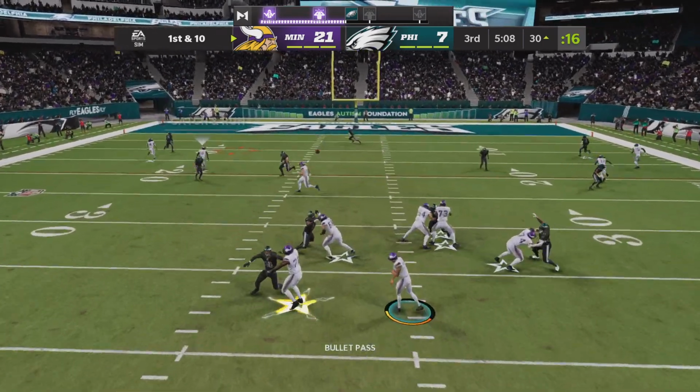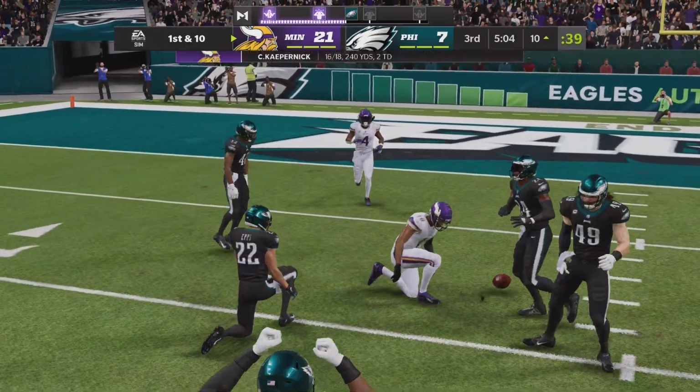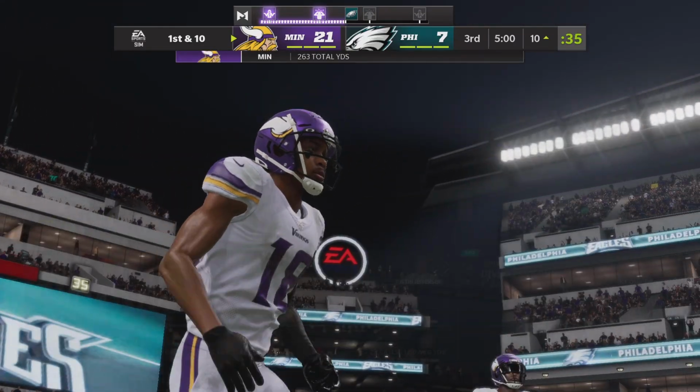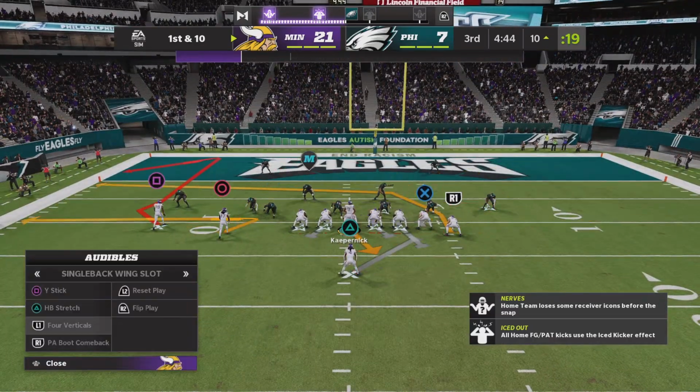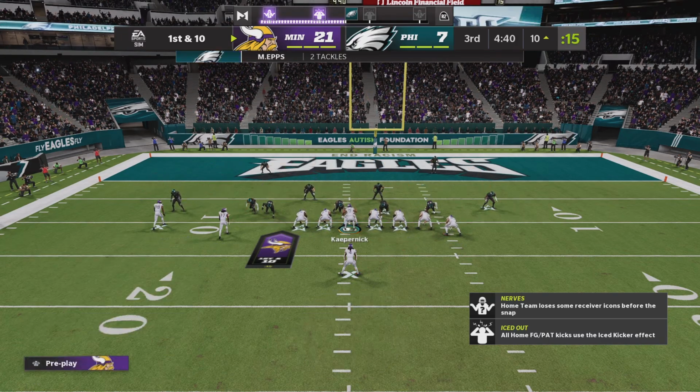Kaepernick going to throw. And he's got this to Jefferson. And he's taken down, but not before reaching the 10-yard line. 2 big plays in succession. Not sure this D knows what hit him, but now they got to get ready. It's 1st and goal.